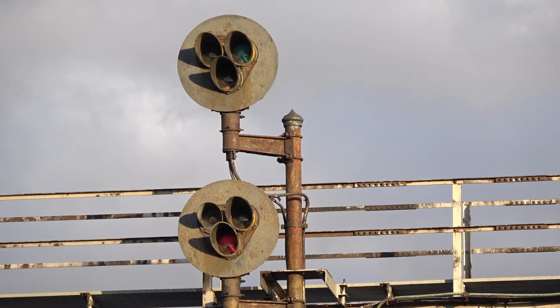The signals soon lit up to show a clear indication for an eastbound on Track 2, which arrived a short time later.